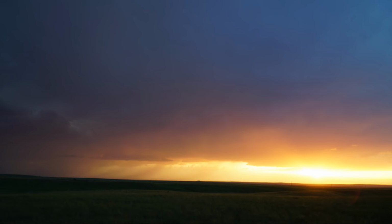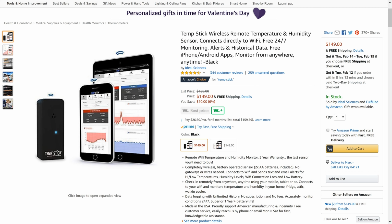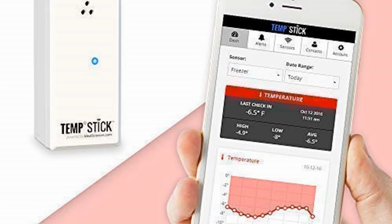You can also remotely monitor conditions in your RV while you're away, although we admit that we haven't tried any of these solutions ourselves yet. There's the Temp Stick, which is a temperature and humidity sensor that transmits data to your cell phone or your tablet while you're out and about. There are no monthly fees, and the device runs on AA batteries, which allegedly last about a year.